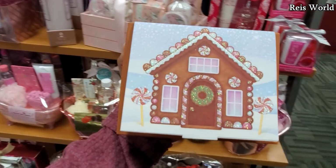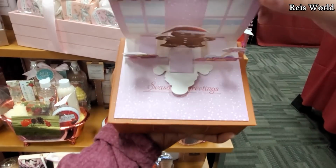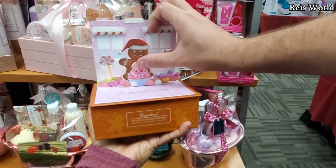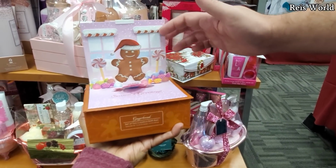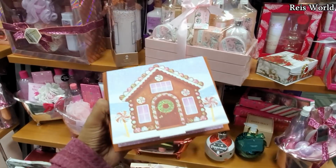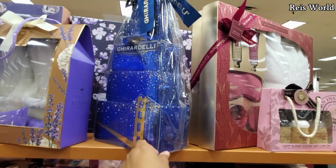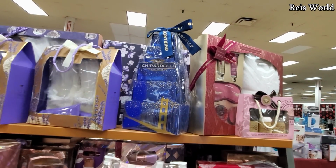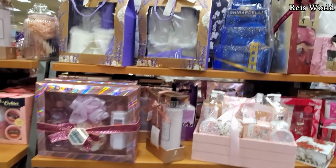And you could lift that up. Can you lift that up for me? Mm-hmm. Season's greetings. Oh, how cute. Oh, this one's cute. Little cupcake. You will get 2 bath bars for only $4. And look at that Ghirardelli tower for $24. Good for your chocolate lover.